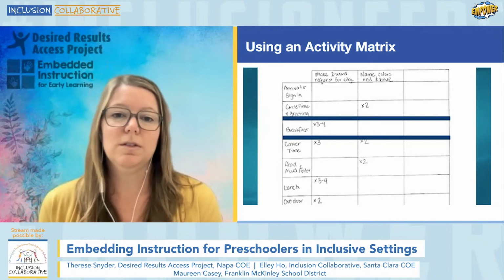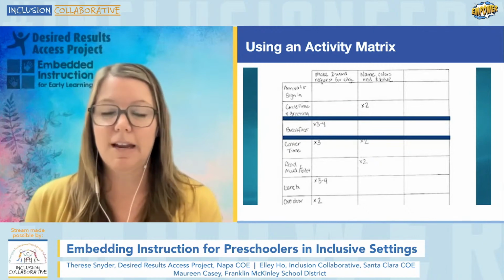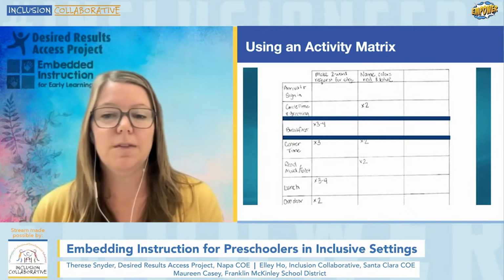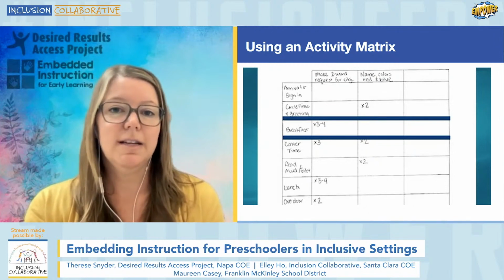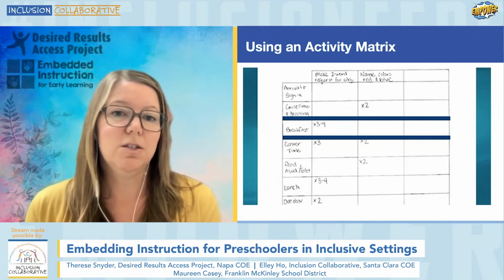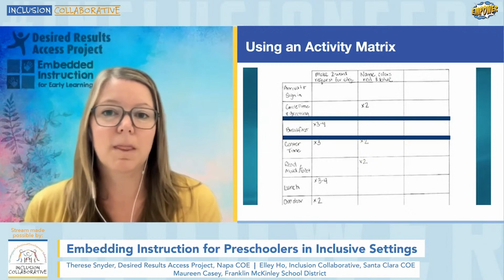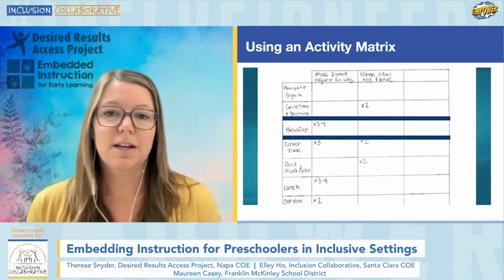One tool we use to find out when to teach is to create an activity matrix that can help us find multiple and meaningful embedded learning opportunities throughout the day to teach those high quality activities. So here is an example of what an activity matrix looks like. The first step to creating a matrix is to list your schedule with transitions. So you can see on the left-hand side, there is the schedule of the classroom. And then at the top, that is where you can list the priority learning targets that your student is working on.